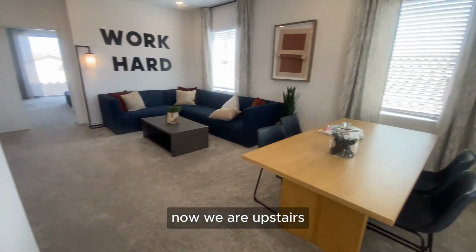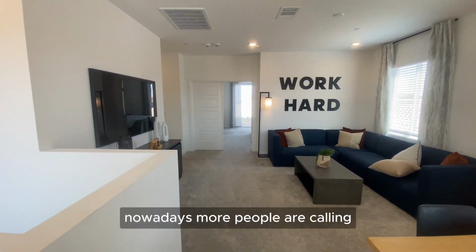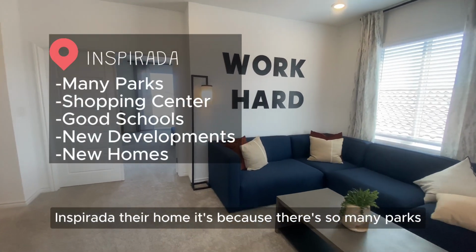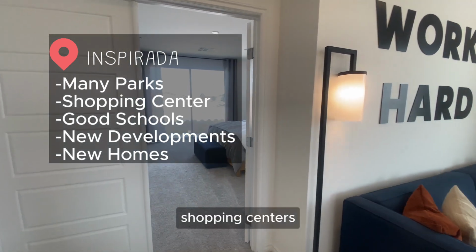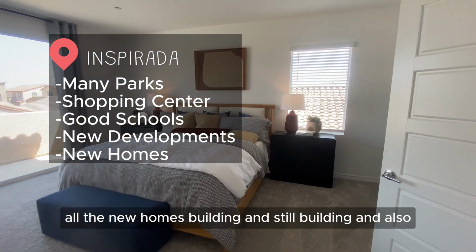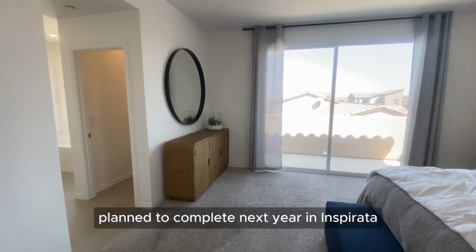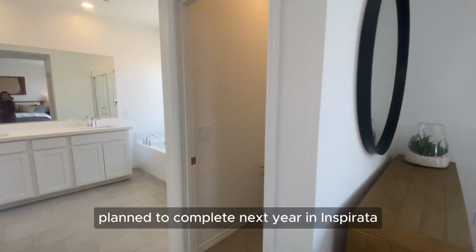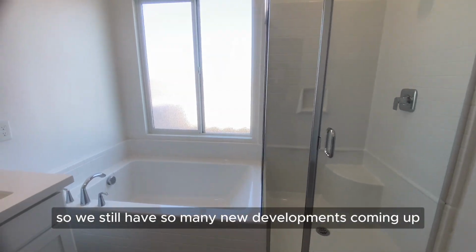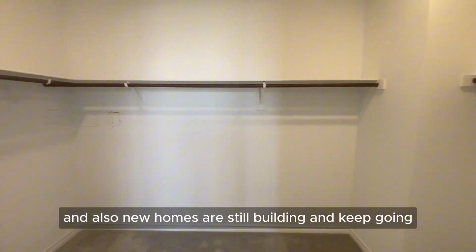Now we are upstairs, and this is a great space for family activities. Nowadays, more people are calling Inspirada their home. It's because there are so many parks, so many shopping centers, great schools, and all the new homes being built and still building. And also, there is a Station Casino resort planned to complete next year in Inspirada. So we still have so many new developments coming up, and new homes are still being built and keep going.